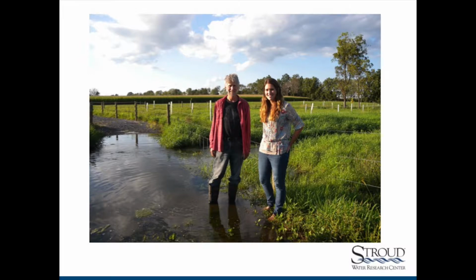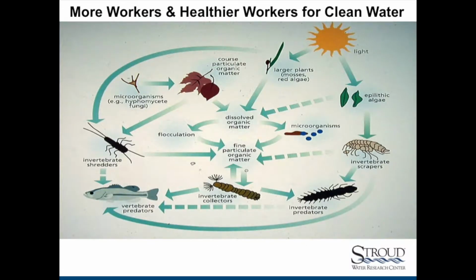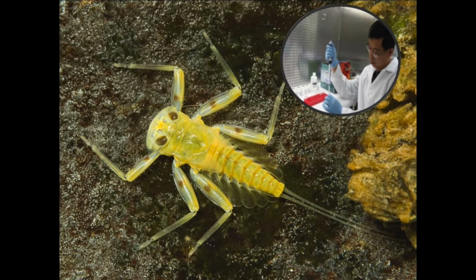Some improvements they make are immediate and easy to see. Others, less so. This is the mostly invisible world that our farmers are restoring. These bugs are the workers that break down some of the pollutants that get past our BMPs and into the water. Healthy streams have lots of microbes and other organisms that provide free water treatment 24/7. In other words, a healthy stream ecosystem is both a goal and a tool for finishing the job.